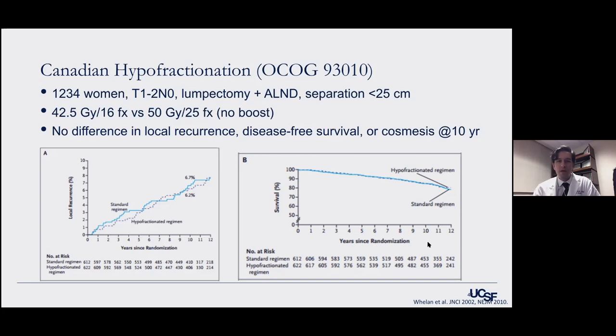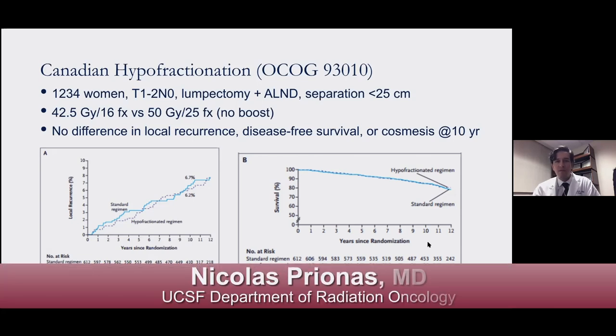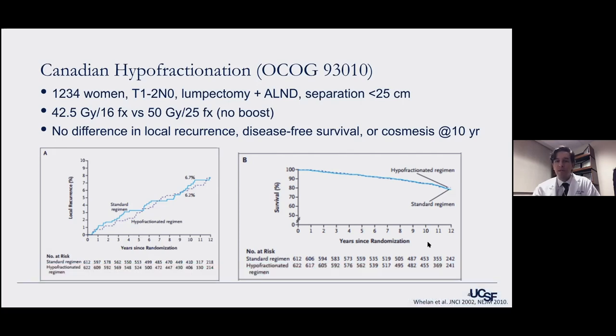And the punchline here is that comparing the 3 weeks and the 5 weeks, there was no difference in the chance of a local recurrence, cancer coming back in the breast. There was no difference in disease-free survival, in other words, the chance of death or cancer coming back in any way. And there was no difference in the cosmetic outcome, the appearance of the breast. And those were all measured at 10 years after completing treatment. That's shown in these curves on the bottom. So the bottom left, on the x-axis, we have time since completing treatment.